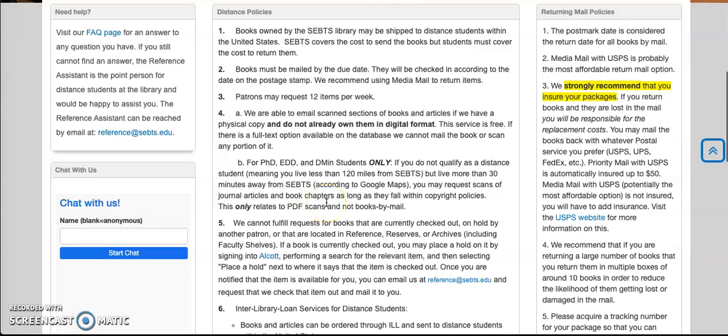One of the things I want to definitely highlight for you is if you are going to send us items or borrow books by mail, please be sure when you send those back to us that you insure them in whatever carrier you're using, whether it's UPS, USPS, or FedEx. Make sure you insure it just to protect yourself. If the books or the item is lost, then we have to charge you, and so that just protects you from having to pay a lot of money, because some books, depending on what type of research you're doing, could be hundreds of dollars. So definitely protect yourself by insuring the item.